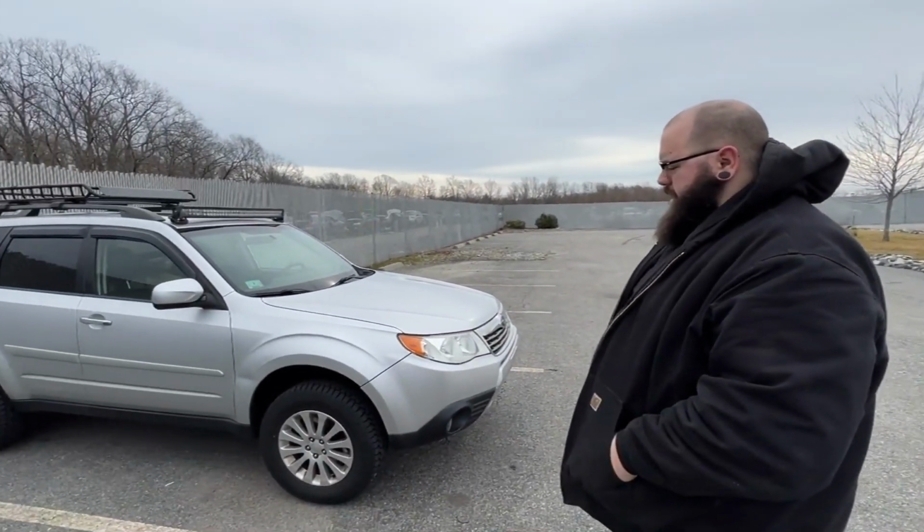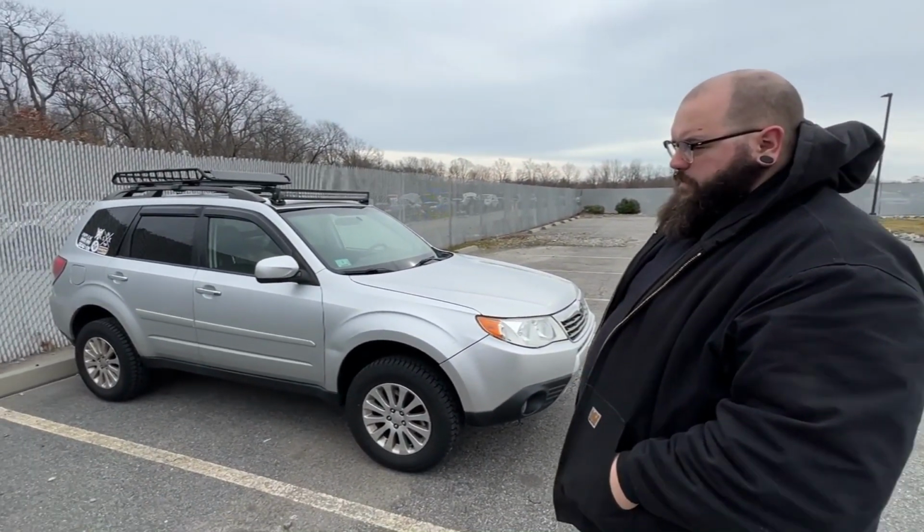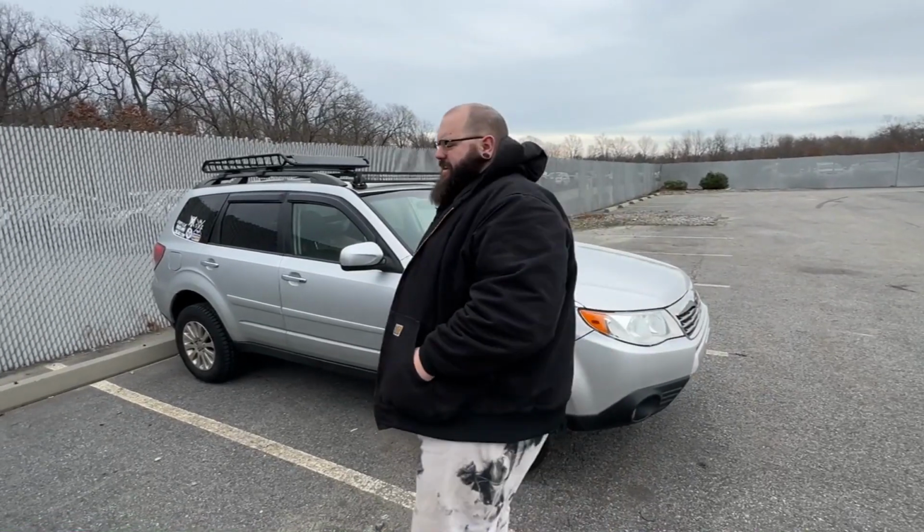I don't know if we're gonna post it or not, but I used to have a 2011 Impreza. It was an automatic. It was the first car I ever learned anything on. It was a show car, we'll put air quotes on show car. It was the thing that taught you a lot.